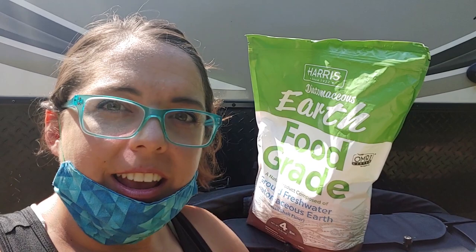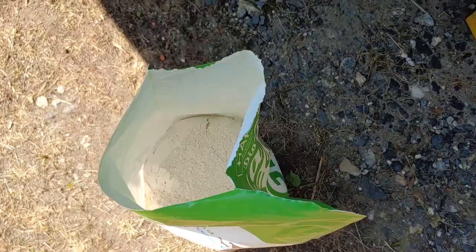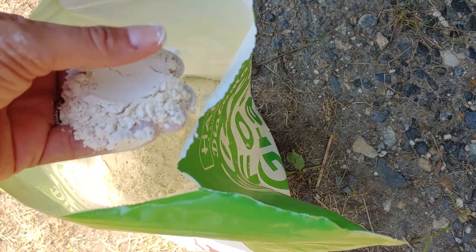One quick side note, I did read online that you can actually use this. It's safe for pets, so you can use it to help prevent ticks and fleas by essentially rubbing some of this powder into their fur, like dust in their fur. And you can use that as a natural remedy to keep ticks and fleas away. We've not tried this yet, but we might consider it because ticks have been an issue here for sure. Oh yeah, it's like really fine.